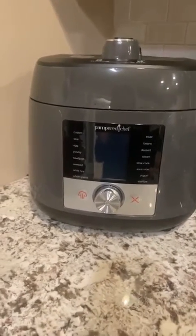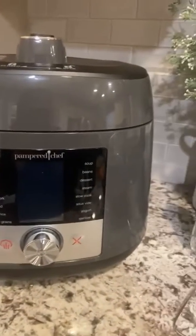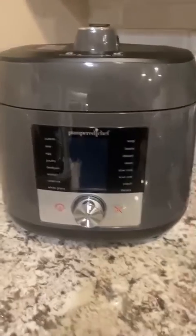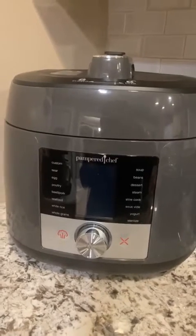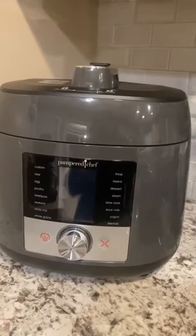Now, you might say to yourself, well, why would I need this if I already have the quick cooker? Well, in my mind, I'm thinking, oh my gosh, I could totally sous vide meat. And you might ask, well, what does sous vide actually mean? It's basically a water process where it's going to reach the perfect temperature with your meats. And like I said, you could do other things as well.